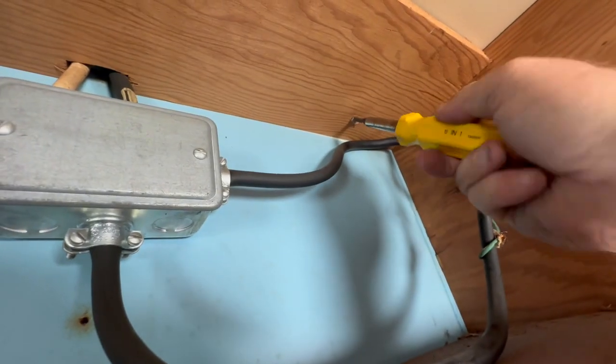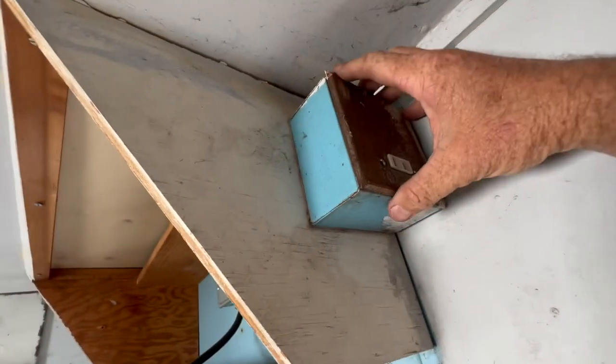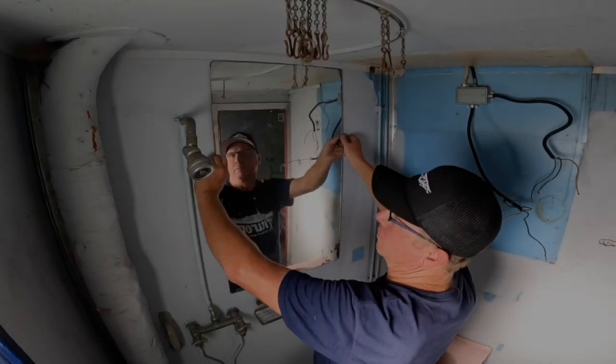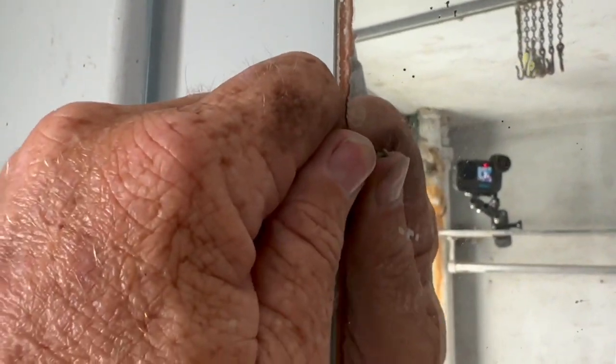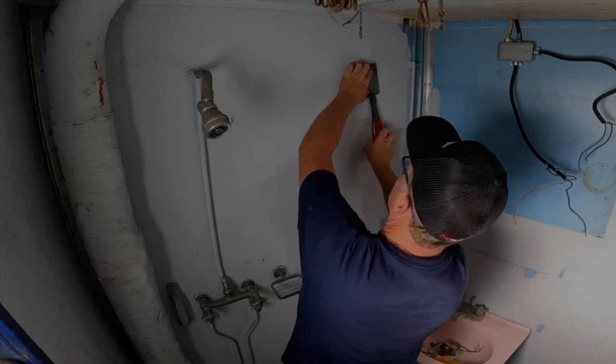So far, everything's coming out without an issue. Normally, we would be stripping screws and breaking heads, but luckily, we haven't had that problem yet. This mirror, it's absolutely ridiculous. You could tell by the little nails that they used to put it in. Whoever put this in definitely wasn't somebody who needs to be aboard this ship.